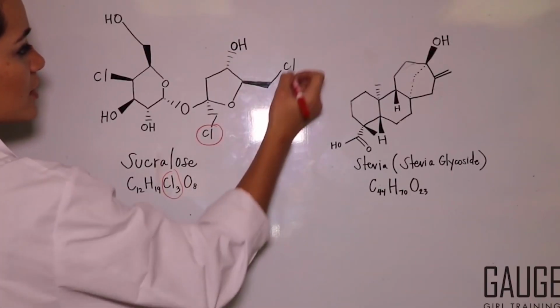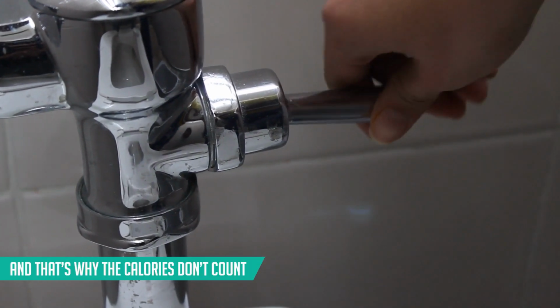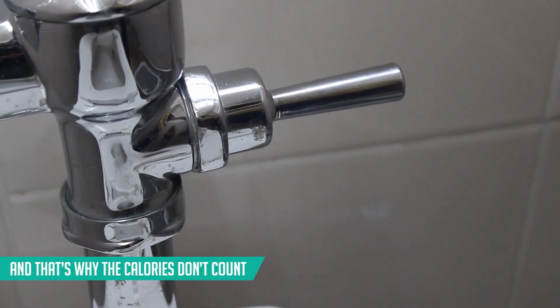Now, granted, there is a very tiny bit in there, but here's the thing. The reason why sucralose works is because it is sucrose. It is a regular sugar, but it has chlorine atoms bound to it. And when it is digested, your body observes that as a poison due to the chlorine atoms being bound to the sucrose molecule. Now, your body naturally excretes that, and that's why the calories don't count. You're technically eating the full sugar, but your body says, oh boy, we need to get this out of here.